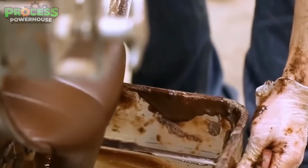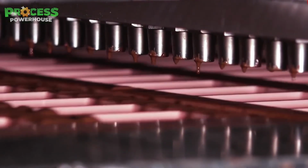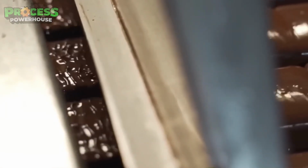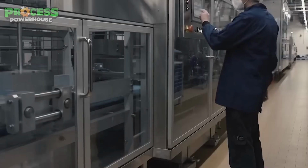Once tempered, the chocolate is ready to coat the wafers. Enrobing is when the wafers are covered with smooth, shiny chocolate. The wafers are carefully passed through a flow of chocolate, ensuring they are evenly coated. After that, the chocolate is cooled in tunnels to harden and create the glossy surface on each KitKat. By carefully controlling the temperature and time, the chocolate stays firm and shiny, perfectly matching the crispy wafers inside.